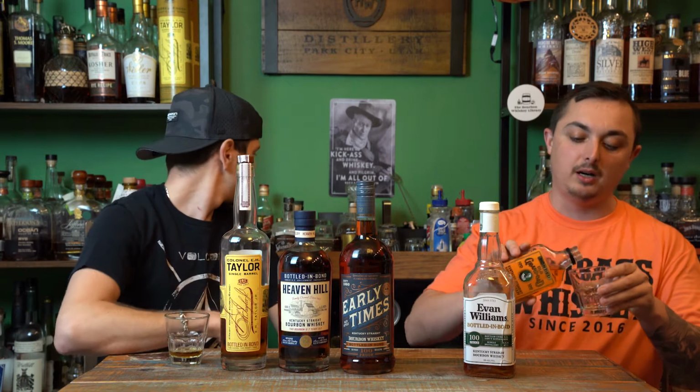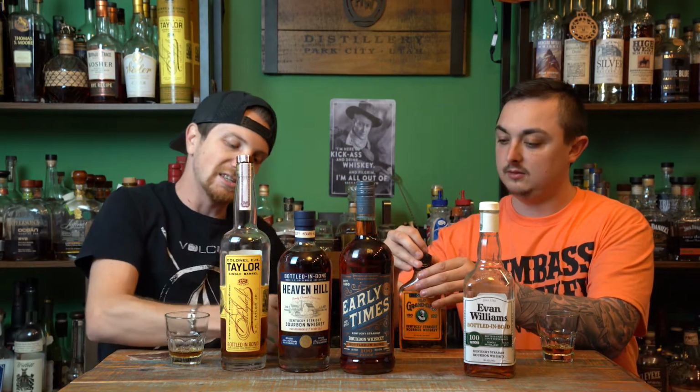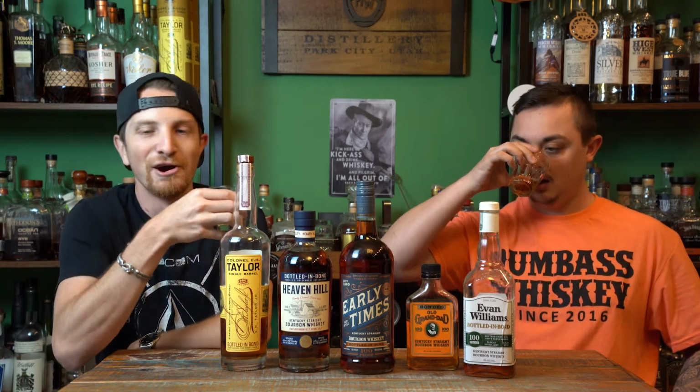A lot of people talk this one up. I don't have an opinion currently on it. I'm getting heavy with my pours. I might need a spit glass. Yeah, perfect. I don't have a personal opinion on it right now. We got five to go there.